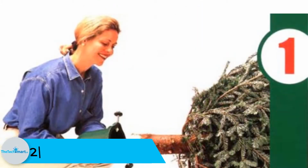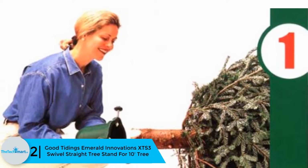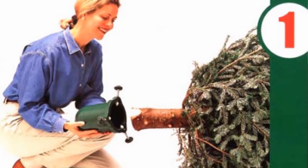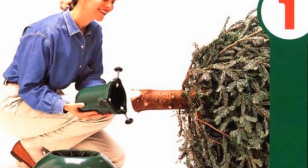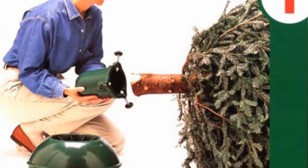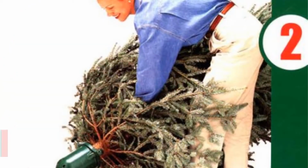At number 2, we have the Good Tidings Emerald Innovations XTS3 Swivel Straight Tree Stand for 10 feet tree. This stand is very good for holding a 10 feet tall Christmas tree. The stand can fit your tree easily, and the weight of the tree is spread evenly on the stand. The stand is made of a polymer which protects the stand from rust. The material also does not cause any harm to the floors or crack to the stand material.